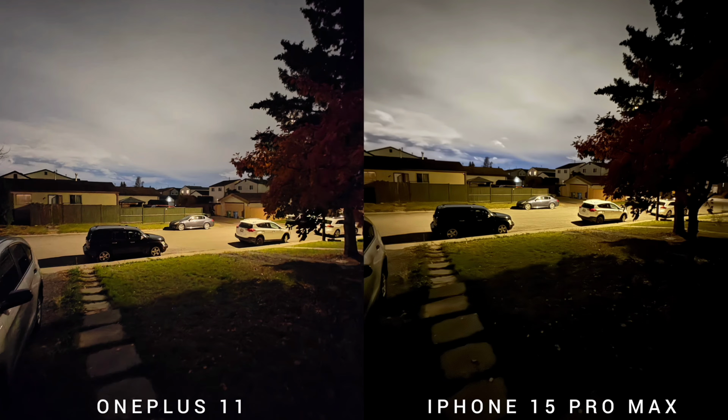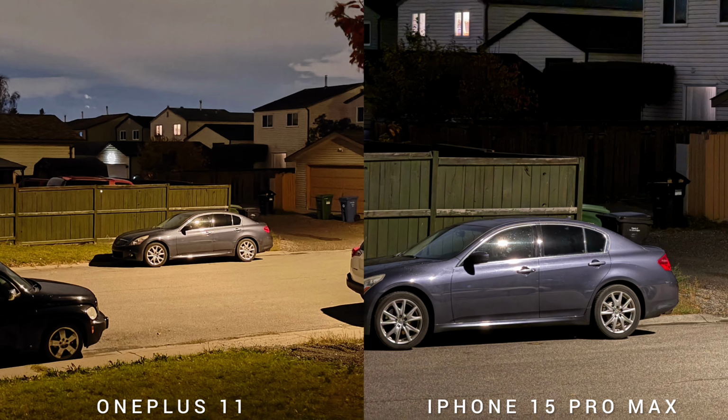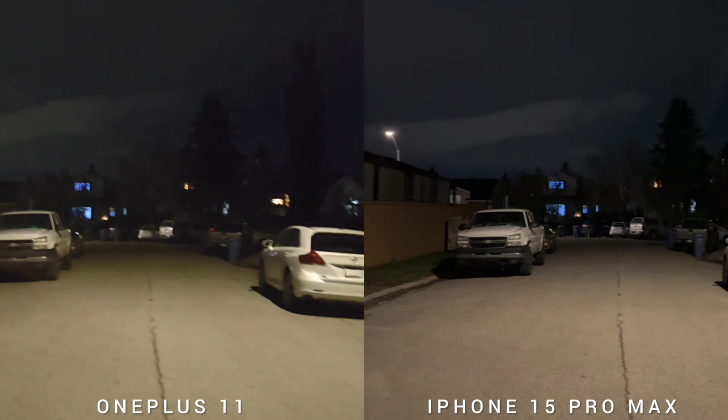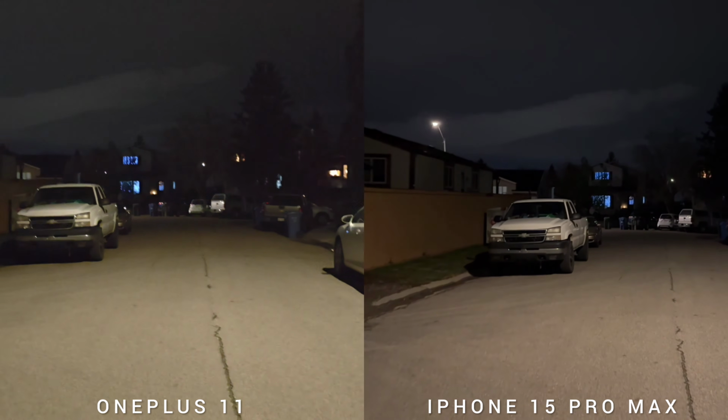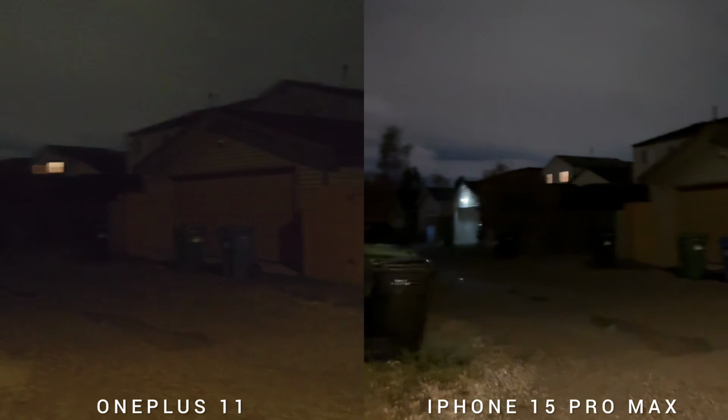And both of these phones can shoot night shots on all 3 sensors, but on the telephoto zoom, again, the white balance on iPhone 15 Pro Max is a little off compared to the 2 other sensors. And lastly, low light video, and I believe that iPhone 15 Pro Max trumps OnePlus 11 on this. OnePlus 11 is noisier, has jello effect, and the colors is a bit off compared to the iPhone counterpart.